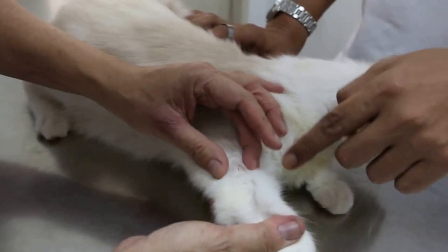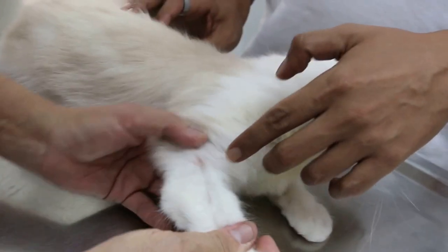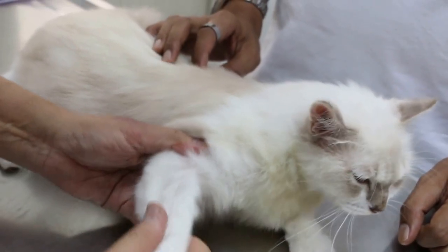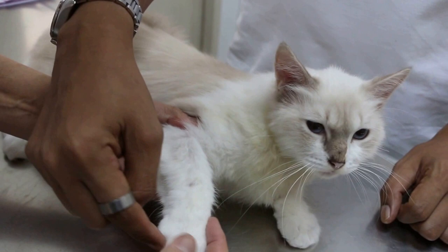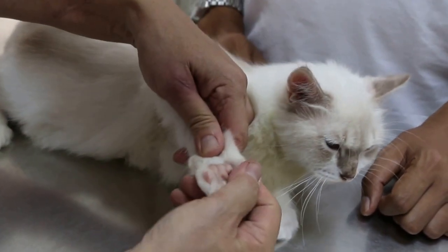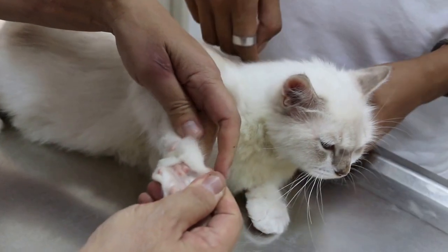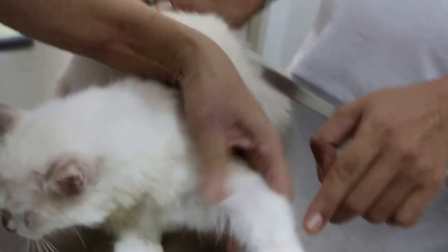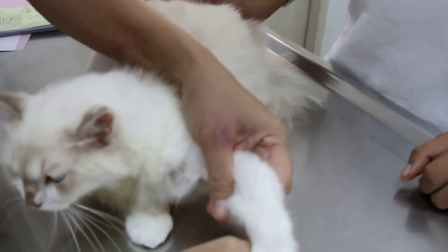This skin one has been there for a few months, maybe. Due to the cat licking? Yeah, the cat keeps on licking it. This part, and then this part here, at the bottom. Only the front legs, right? Only the front legs. Usually I see her licking this part.